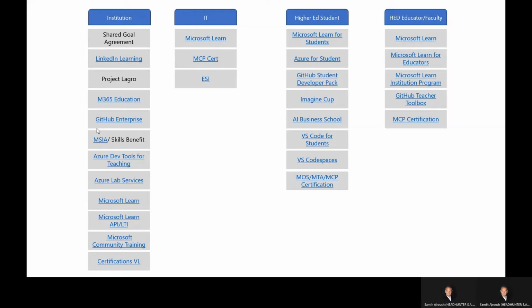For the students, we are also offering a number of services. Some of them are provided free of charge, and some of them are self-initiatives. For example, the Azure for Students program allows any student to access our cloud platform and provides them with free credits where they can do their homework or perform some work on projects during their learning journey.